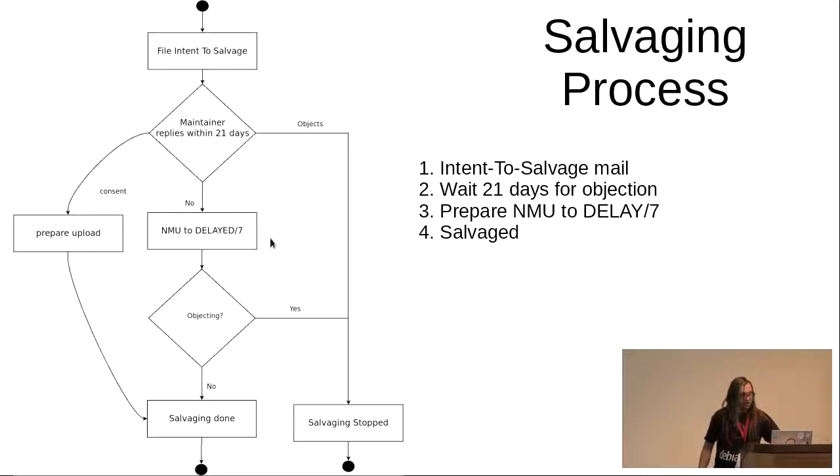If there's no reaction, the one who wants to take the package will prepare an NMU with his fixes and also the change of the maintainership, and upload it to delay 7, and this gives some additional reaction time to the current maintainer. And if it goes through, it's his package now, or her package. So that was in a nutshell.